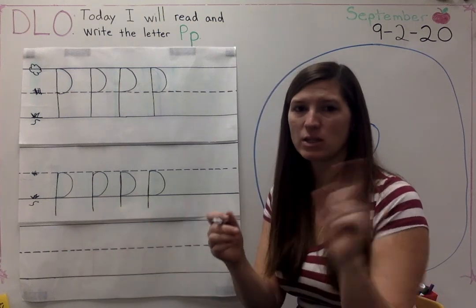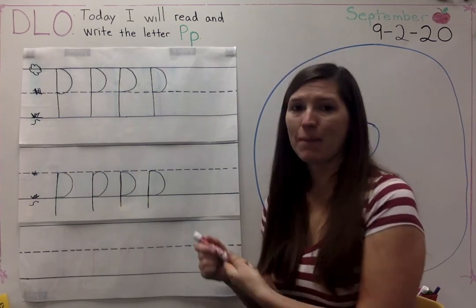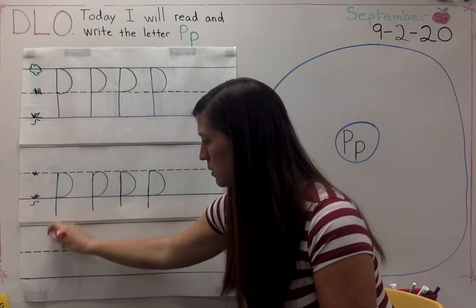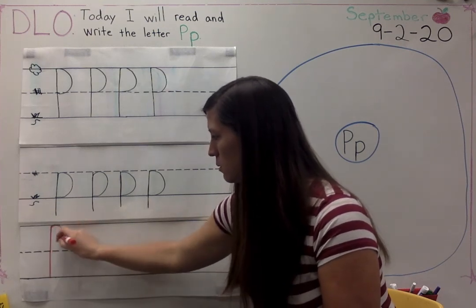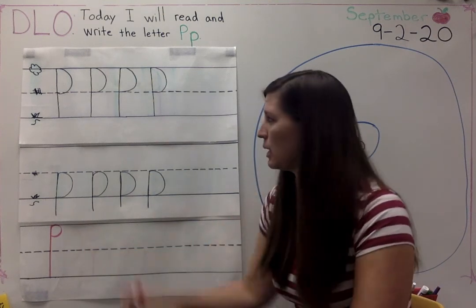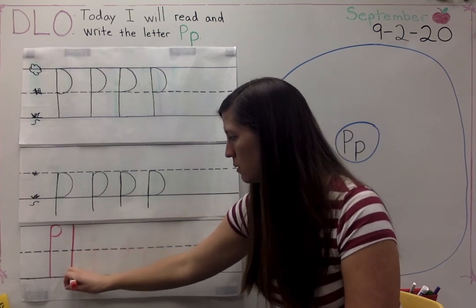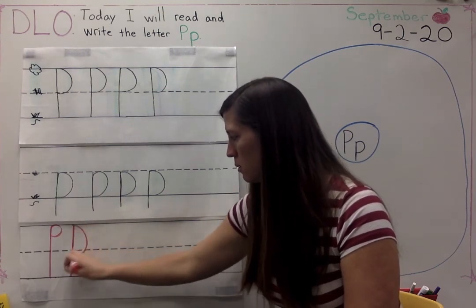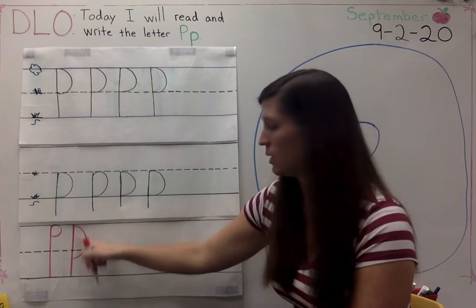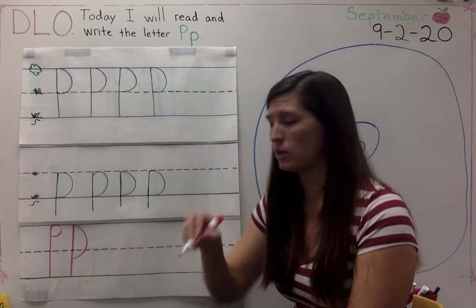Here's some P's I don't want to see. Capital P's. I don't want to see capital P's like this. I don't want to see a tiny little pinhead at the top. Mm-mm. Has to come down to the fence. Another capital P. It came down past the fence. Needs to just stop at the fence. Down, jump up, around to the fence.